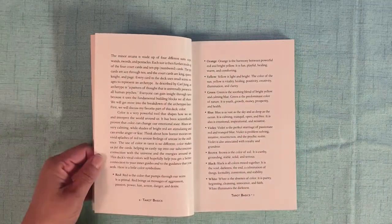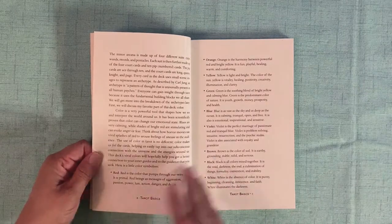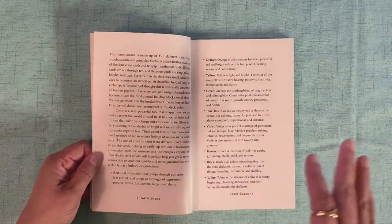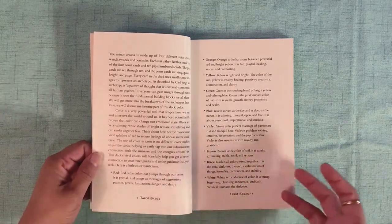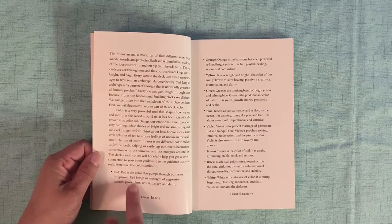And then we have a little bit about the tarot basics. And right here is where Jessica goes into the different colors and what those colors mean. And this is not just specific to the deck; this is what those colors really are all about. Like red is the color that pumps through our veins. It's primal.